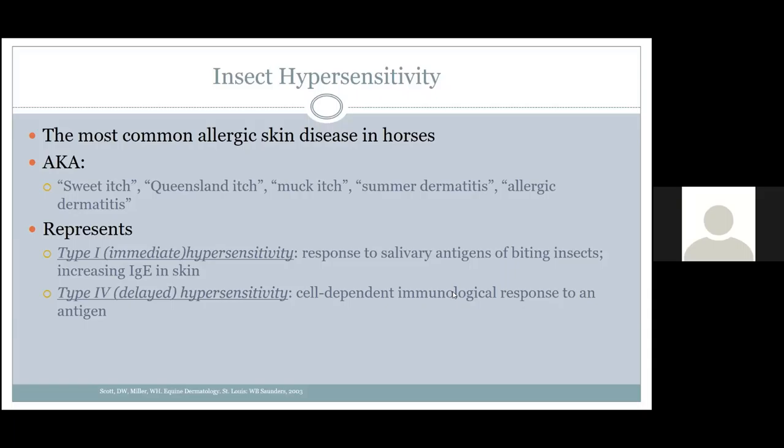This is mainly for veterinarians and vet students, but there are different types of allergic reactions as far as pathways in our immune system. And this insect hypersensitivity causes both IgE, which is a type of immunoglobulin, to be formed, and then also cells that are present in the horse's skin react to these salivary antigens as well. So proteins in the saliva, the horse's spit, that's deposited in the skin when they bite.